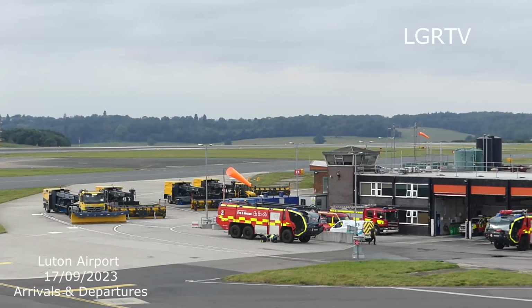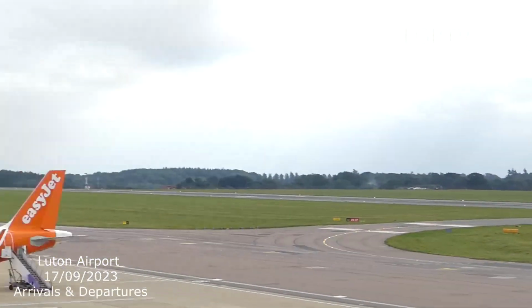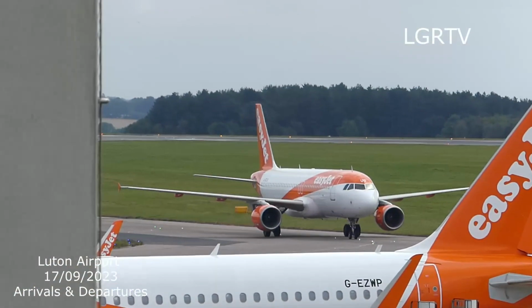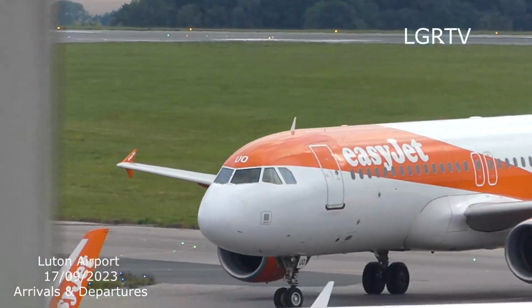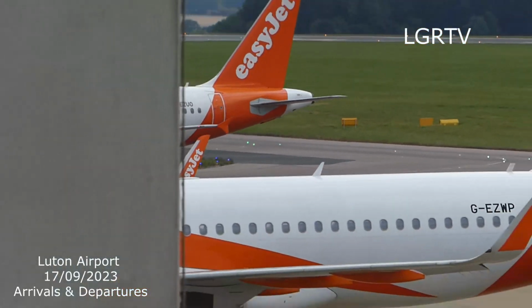Here he comes. Now, is he going to go left or is he going to come straight past? No, he's going right. Boo-hoo. He's going round the other way, never mind.